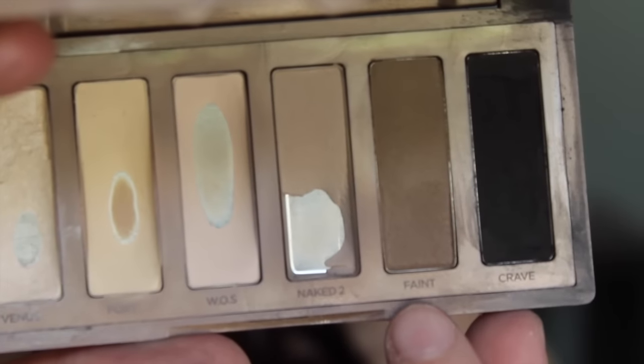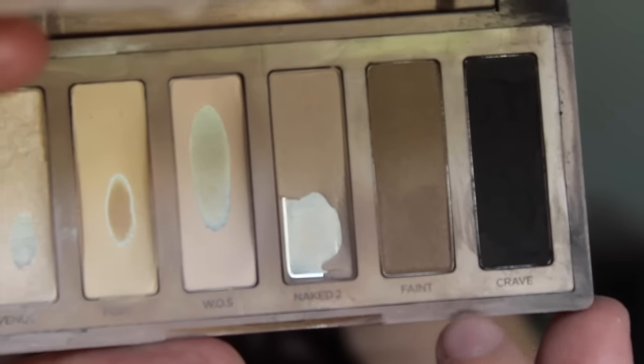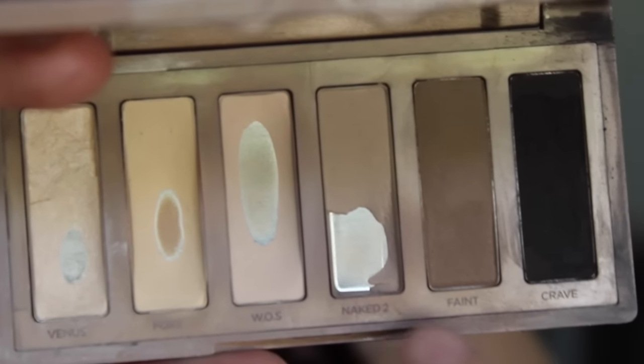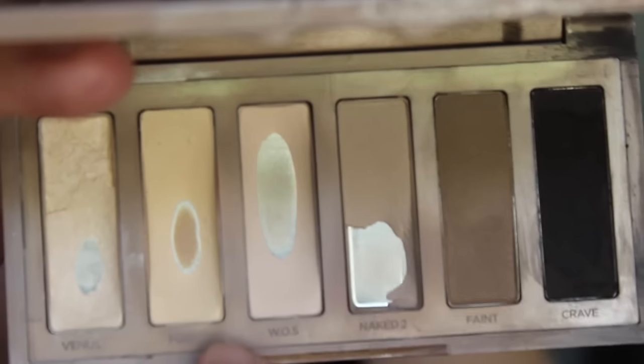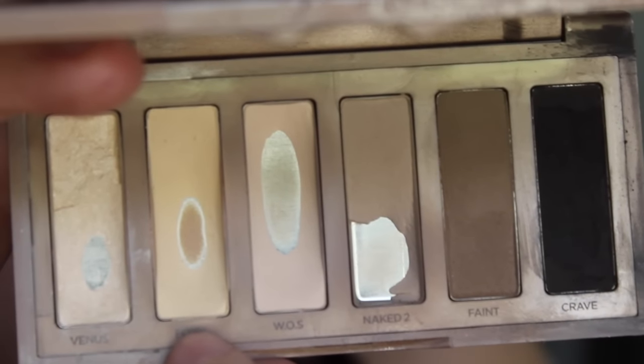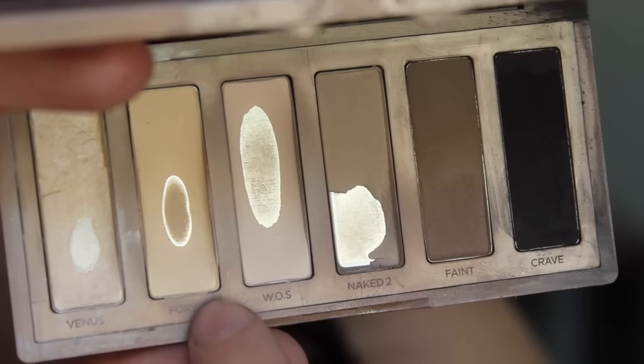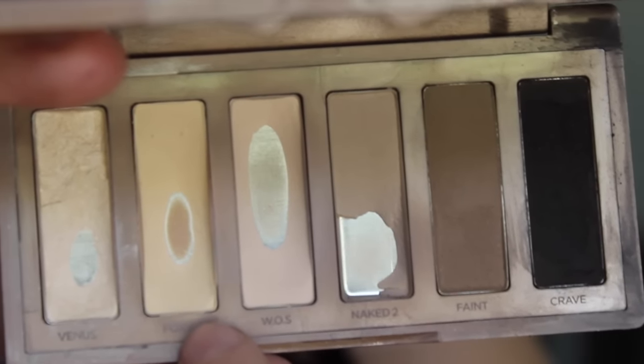I haven't really done anything with Faint or Crave, so those 2 are sitting unused. My main goal is for these 4 over here, and then once I finish off this one, I'll probably move more into Faint. Foxy is still going pretty strong. I use this as a brow bone anytime I use these colors as my main palette. I like it fine. There's nothing amazing about it. I probably have a little bit more pan.